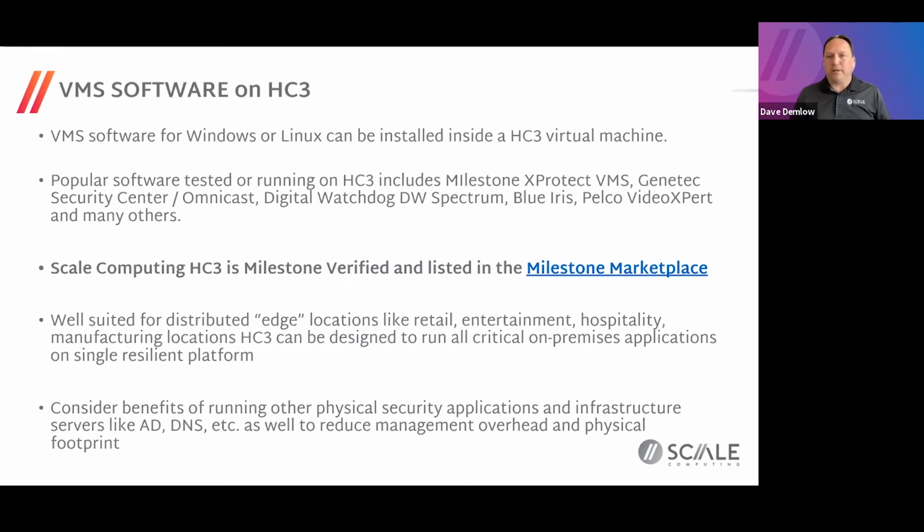Software that we've tested or heard from customers, and this list grows as the day goes on. We've done a lot of work with Milestone XProtect VMS. We have several configurations that are verified and listed in the Milestone marketplace. We've done work with Genetec with their Security Center, Omnicast, and DW Spectrum from Digital Watchdog. That's one of the products that Jeff uses. He's used it, and we've also done some trial work with that here.